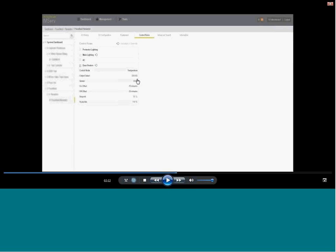No, it's not, it's 15 degrees. So when the outdoor temperature is less than 15 degrees, the door heaters will come on, provided it's within the time schedule.